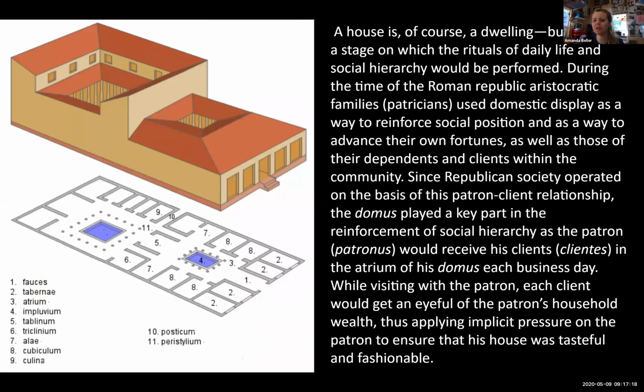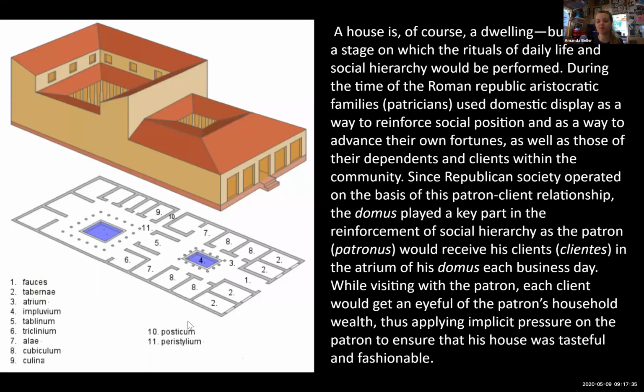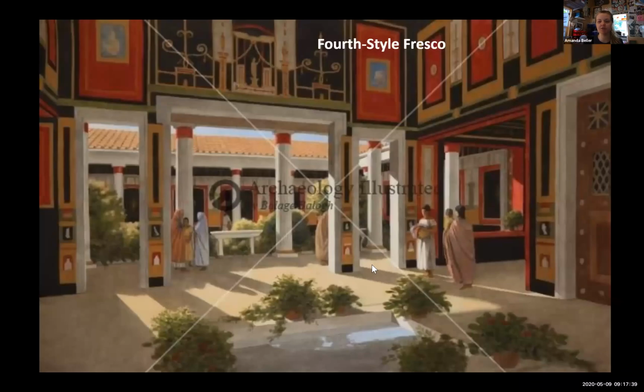We talked about how important the Roman domus, or home, was to the patron-client relationship, because business meetings would happen here in the atrium. And then some of the homes, not this one, had stores out front actually built onto the house. So the atrium is that room where you really have to show off. This is where your safe would be. This is where your imagines, your images of your ancestors, would be.